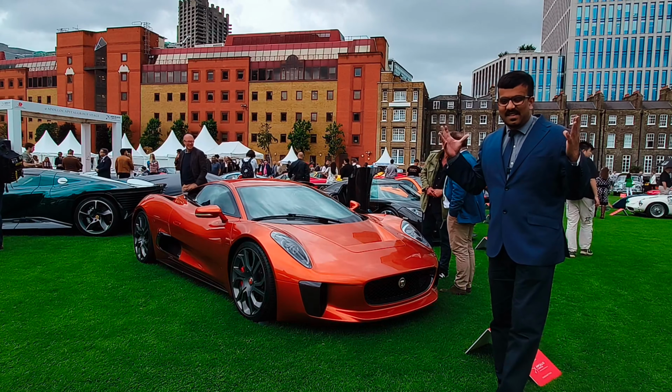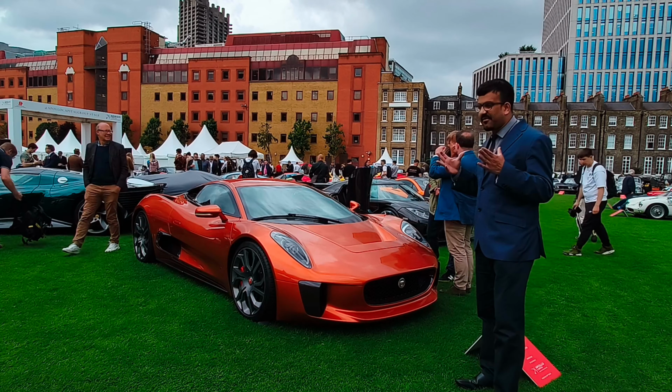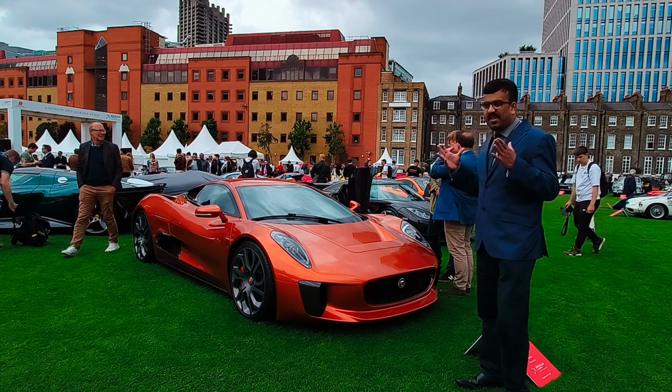A real stunner and something that's recently debuted. This is the Jaguar C-X75. This is the Russian car that's made road legal by Callum Scott. A really unique car, a really great opportunity to get to see this car, where it looks absolutely stunning and something completely different from what Jaguar would normally design.